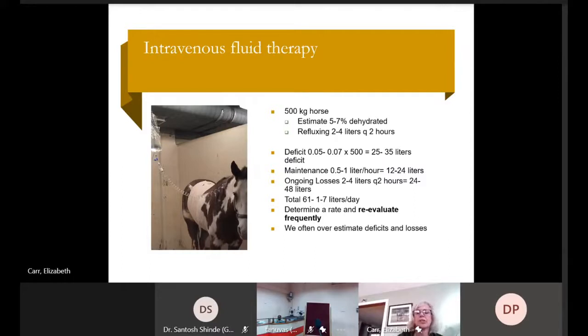Typically, we would use isotonic crystalloids, which are balanced electrolyte solutions that mimic the electrolyte composition of blood.